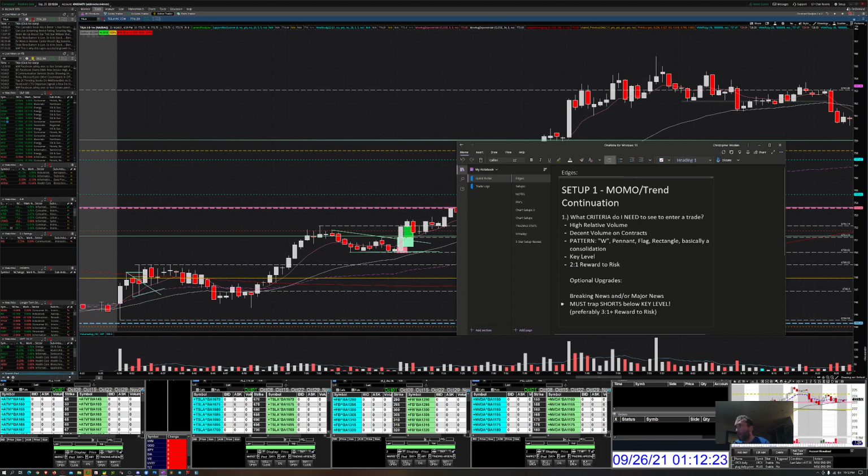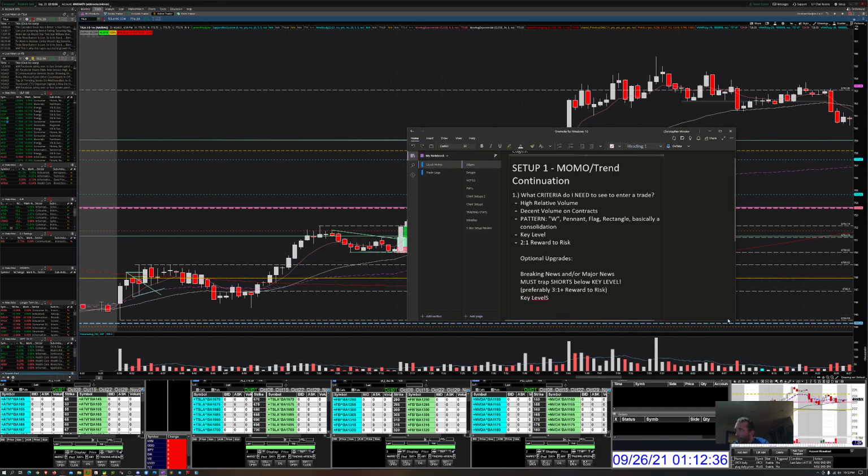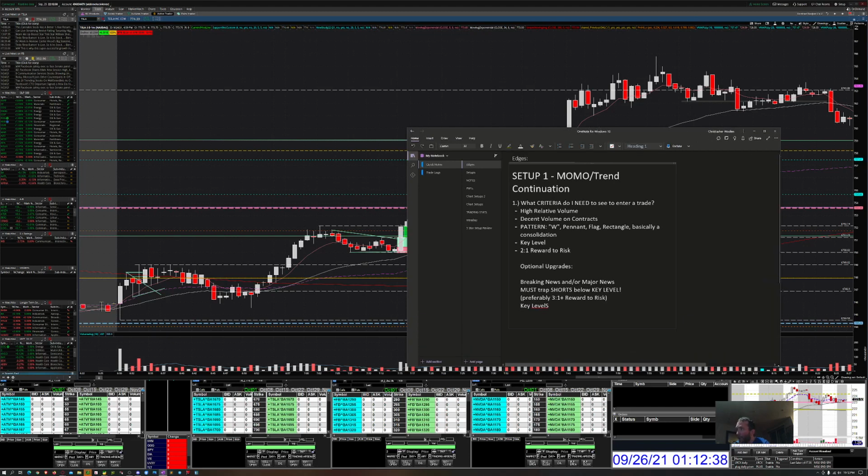Level and levels, and this alone can be your edge. If this is your trading style, you can go a step further. And on here, let's say you only are comfortable trading a handful of stocks.